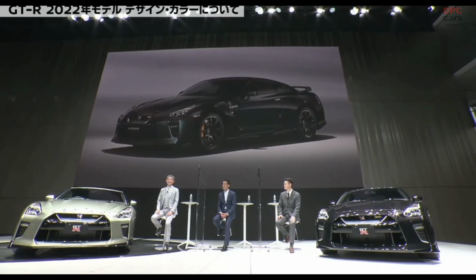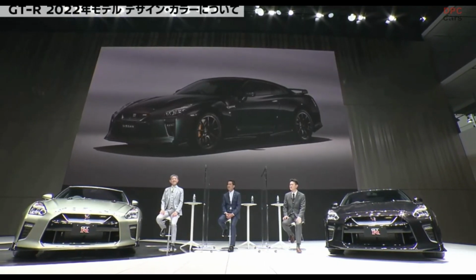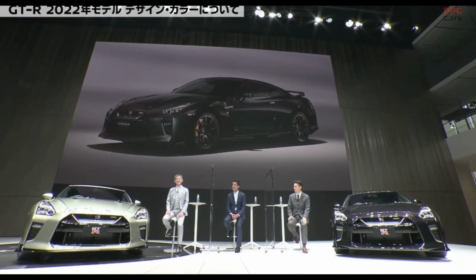And Yamaguchi-san, this midnight purple is applied to the 2022 model again. Why? What's the reason behind it? Right. In developing the 2022 model year, Tamura-san asked for two things. One is the image color for GT-R and another image color for R. This was his request. And the color for R was this midnight purple.